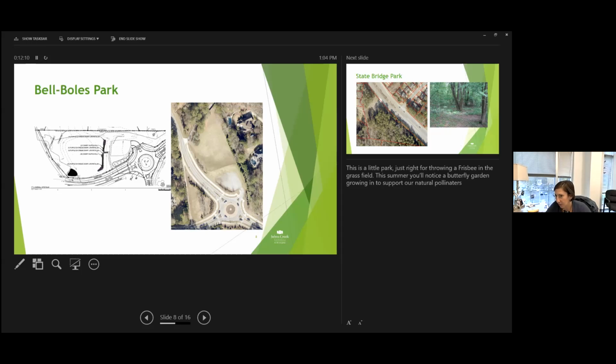These spaces have been used a lot more than maybe previous years with the quarantine, of people just needing to get out of their houses and, you know, be safe outside.